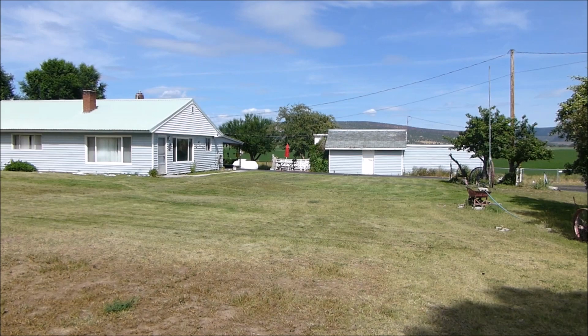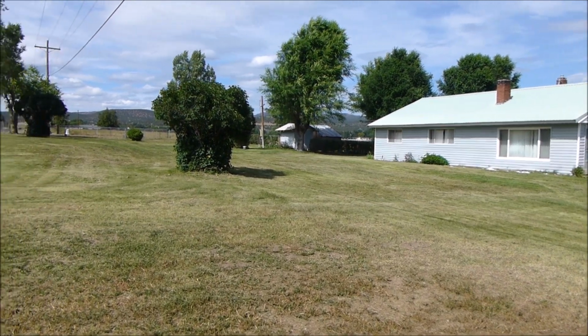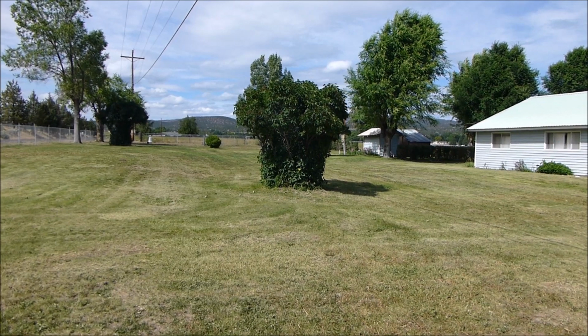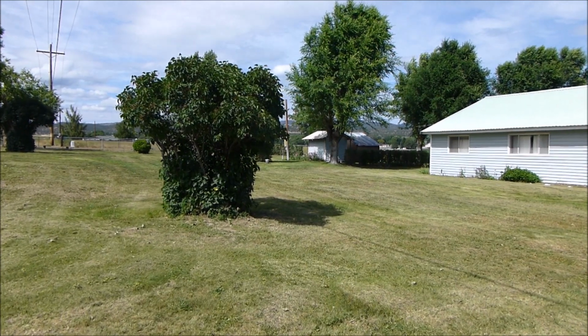quite a few outbuildings. That outbuilding has the washer and dryer and a bunch of extra storage, some cold storage, kind of an area that's a pantry. This is all controlled by a sprinkler system. There's more storage sheds over here to the side. The one straight ahead is the well house with a pressure tank.